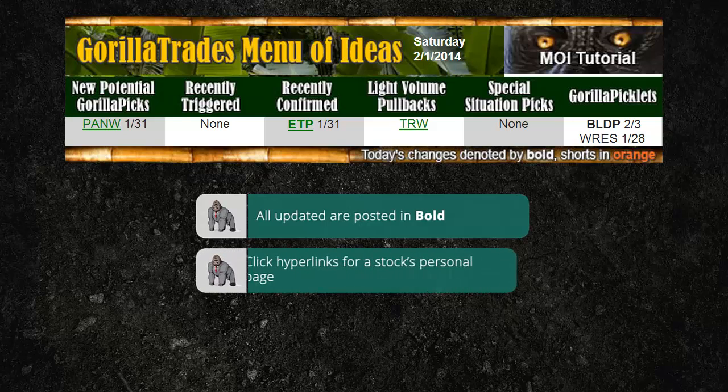And just a reminder, once again, all of the updates to the menu of ideas are denoted in bold. Click on hyperlinked stocks for the Gorilla Picks personal page, featuring its chart, recommended trading parameters, its company overview, and trading tips. That concludes the overview of Gorilla Trade's menu of ideas.